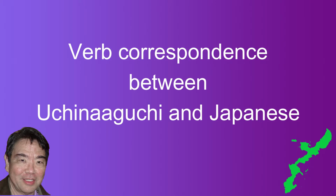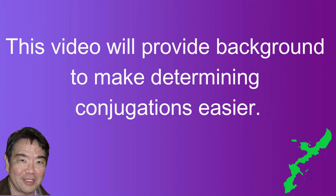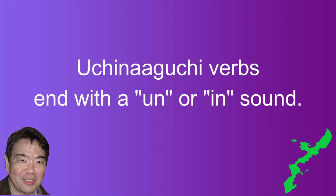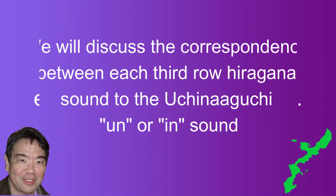Now that we have a couple of videos where we learned new verbs, some of you may have wondered if there is any correspondence between Japanese and Okinawan verbs. The answer is that basic forms of many Okinawan verbs, although not all, can be predicted from Japanese verbs in a regular fashion. One goal of this video is to serve as a guide, but not as a rule, to help you with new Okinawan verbs. The base form of Japanese verbs always ends with a character from the third row of the hiragana chart. Uchinaaguchi verbs will end with a -ng sound. We will discuss the relationship between Japanese and Uchinaaguchi verbs. We will visit each third row hiragana character and match it with the corresponding Uchinaaguchi sound.